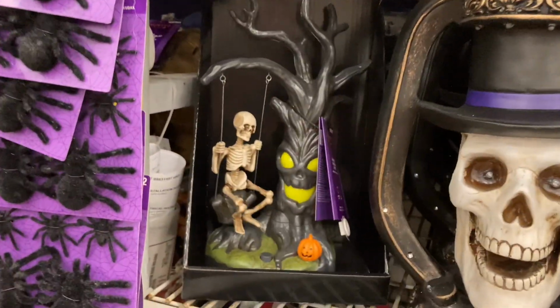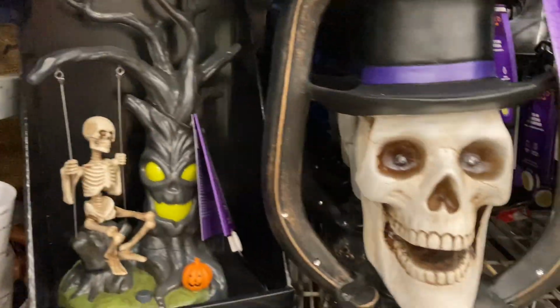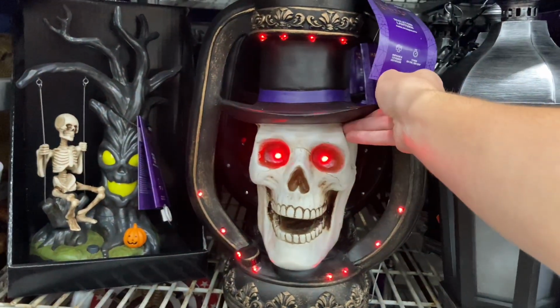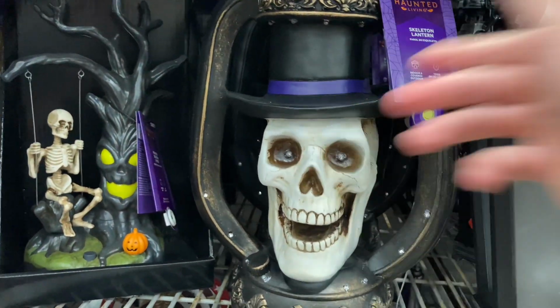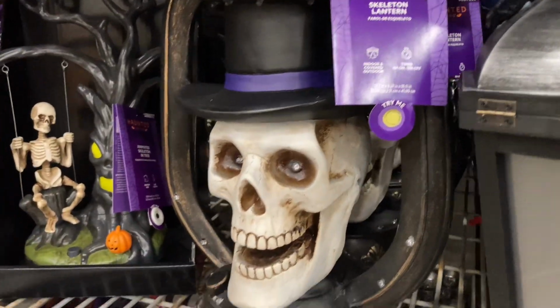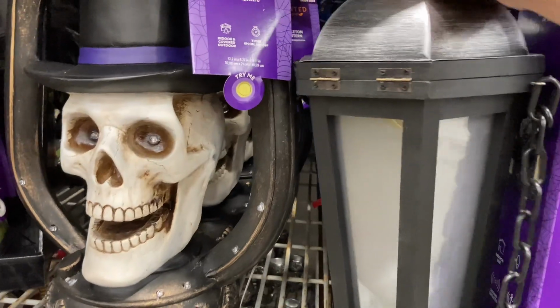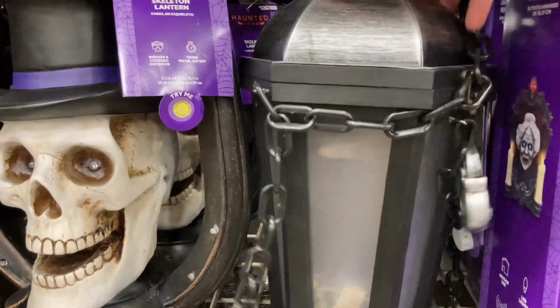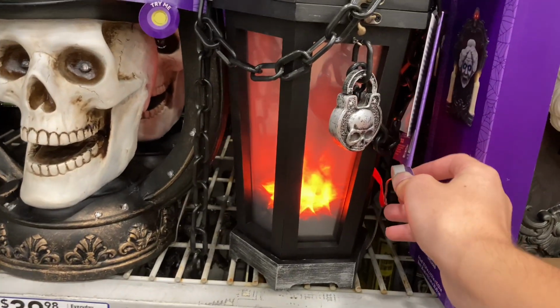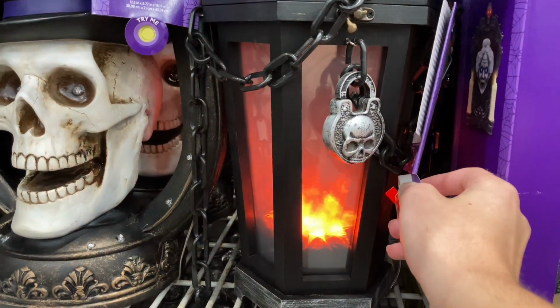I'm not a big fan of the song, but it is an interesting piece overall. We got this skeleton lantern, which is gigantic and made out of some really high quality material. Very heavy duty. There we go. Spin this around. Check this out. There's a pretty cool fire effect in there.